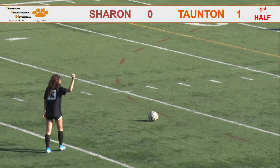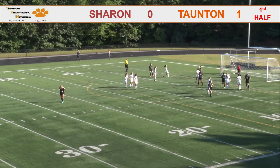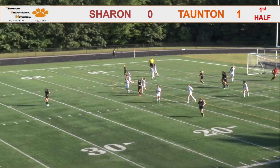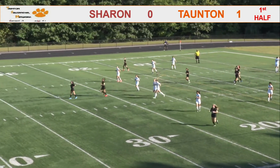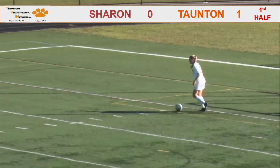Trying to look for an open. Oh, she went straight for the net. So close, just slightly high. It's all right. Sharon gets hold of the ball. Sharon's turn to drive for an offense.